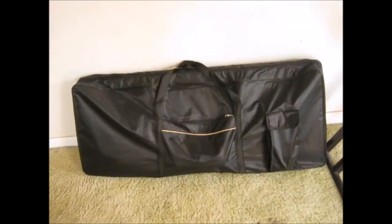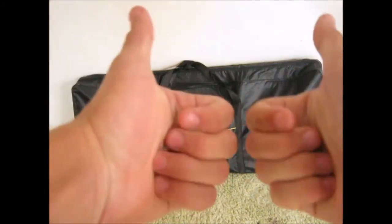So I'd say this case is very good besides some minor complaints about it. It's really a nice case. A good product, somewhat good quality, good price, and I give this 2 thumbs up for what it is.